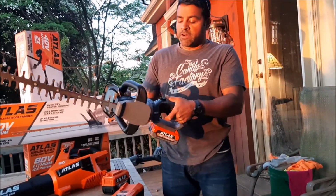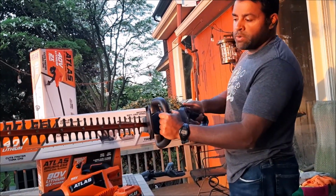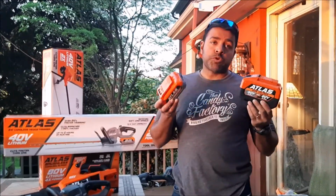So whatever is most comfortable with your arms, you can rotate it the way you want. And this has been working good as well, no complaints. So both batteries work pretty good.